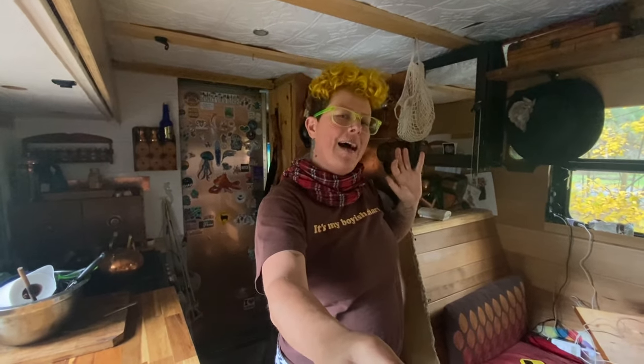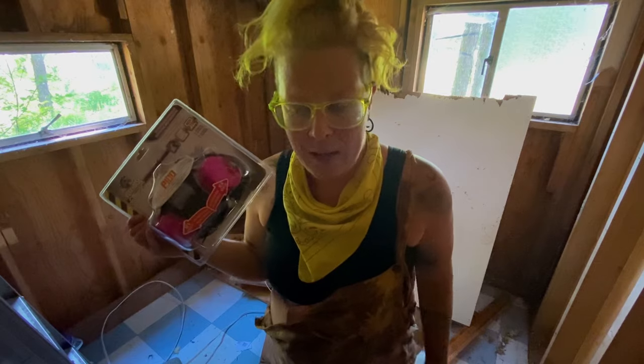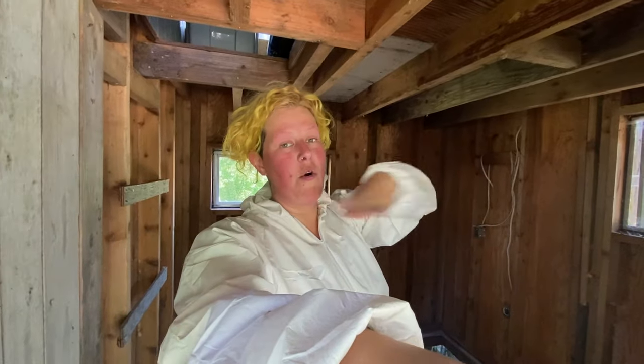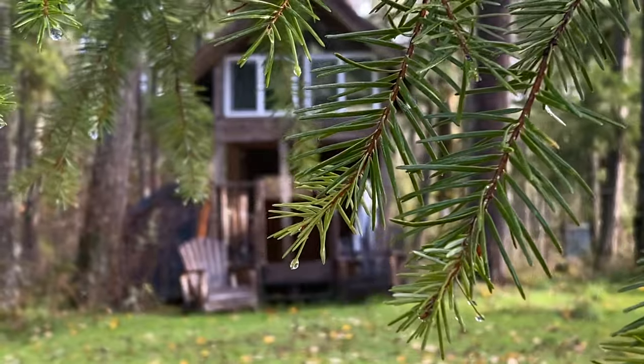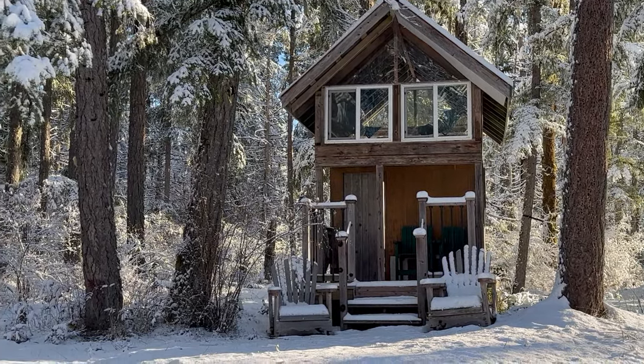This is my van conversion, which I based on a little cabin in the woods. Speaking of woods, I built this van conversion myself. And this series begins our adventures of converting this rundown, rodent-infested, sketchy kids' playhouse into the most dreamy of all off-grid tiny house cabins.